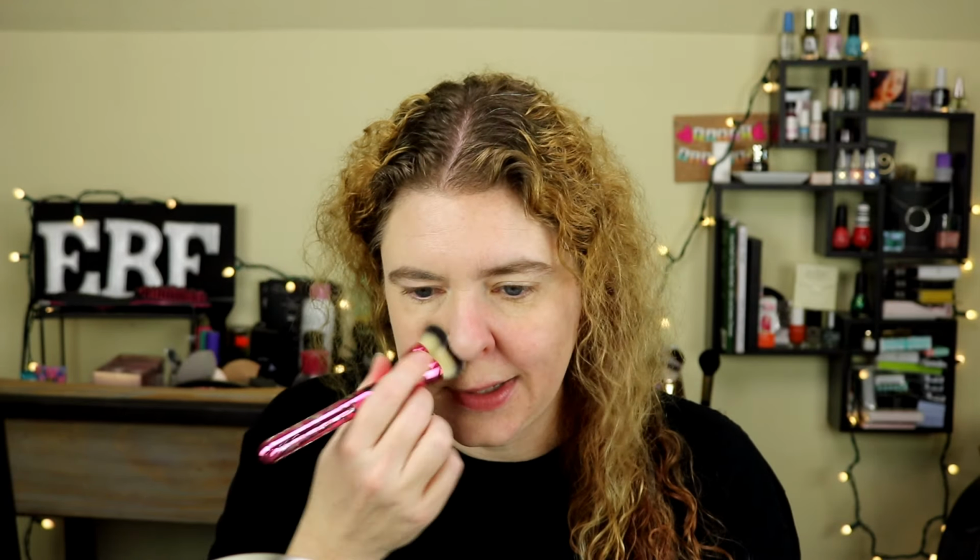I think that looks really pretty. Right now, initial application, it doesn't even look like I'm wearing foundation. It looks like it just balanced my skin tone out, and I am actually really enjoying that, really liking that a lot. So I'm hoping this might actually turn out really nice, but we will see.